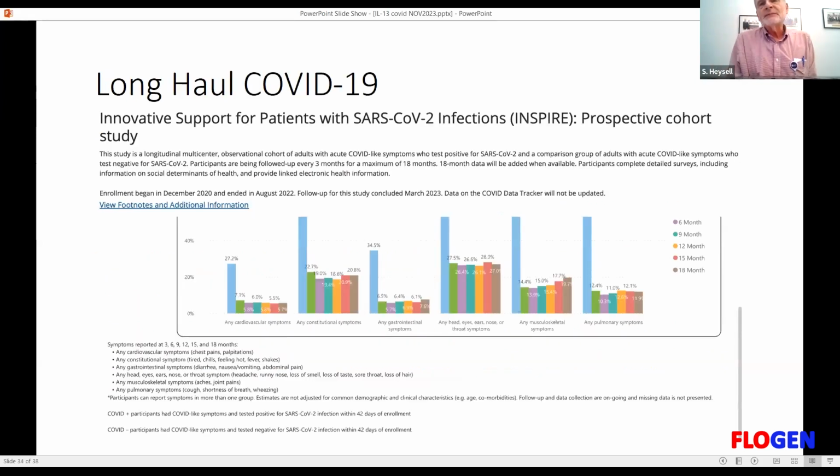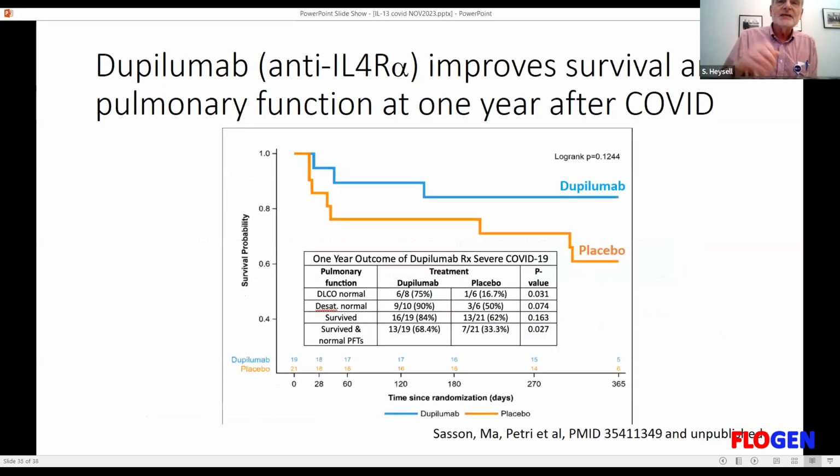And we all heard a lot about long-haul COVID-19, or post-acute sequelae of COVID-19. So Jen Sasson continued the study out to 1 year after randomization and discovered two things. Number one, the dupilumab patients are again in blue, and you can see that the survival difference between them and the placebo subjects widens by day 365. Essentially, there is more mortality continuing out to 1 year in the placebo patients versus the dupilumab. And then, importantly, pulmonary function was preserved in more patients that received dupilumab than placebo.